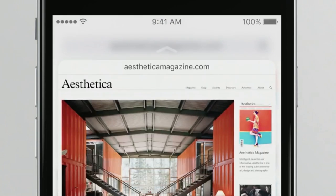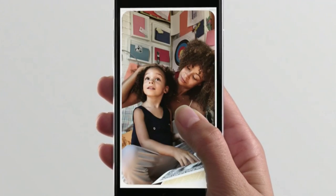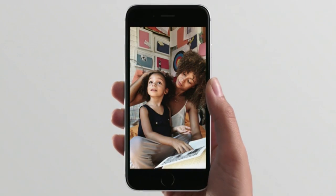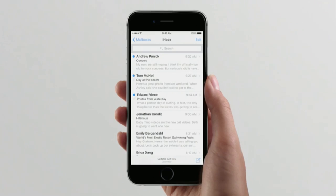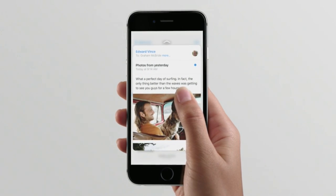It's made possible by a technology called 3D Touch. This is the next generation of Multi-Touch. For the first time, along with recognizing familiar gestures, iPhone also recognizes force, enabling new gestures, Peek and Pop.